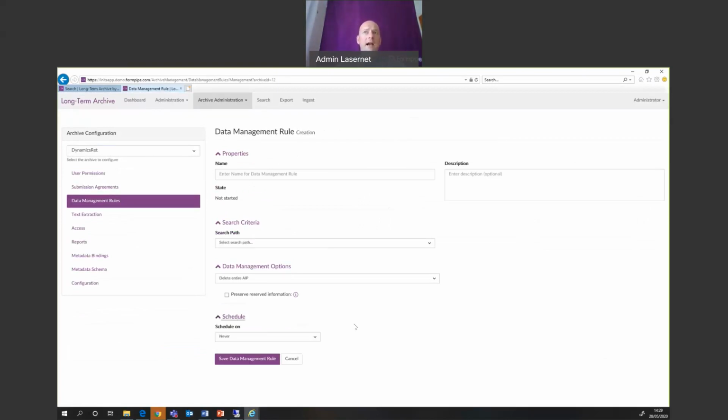The thing that I really like about the deletion rules as well is that we can schedule them to happen. So we can schedule them to run the first Monday of every month based upon the rule of being for data over 5 years and 1 day. That will run in the background and make sure that we're up to date with everything stored within the archive.